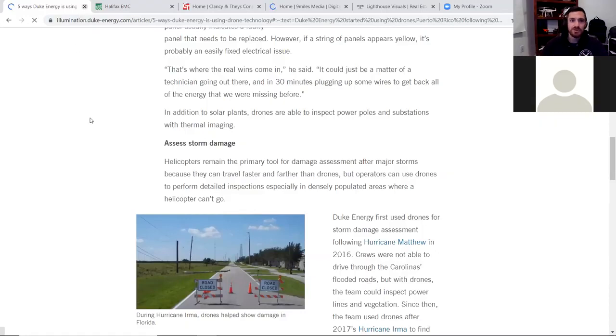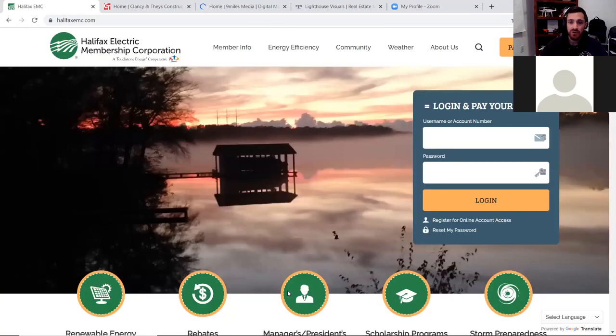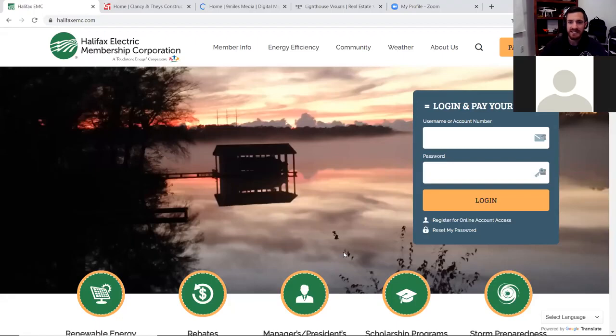So Duke Energy and then Halifax. There are 27 electric co-ops spread across the state of North Carolina, and they're associated really with the different counties. So just like being close to a Walmart, there's probably a really good chance that there is an electric membership corporation within your area, and they're most likely leveraging drones in one way or another.